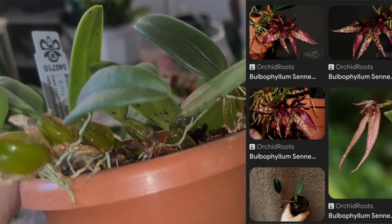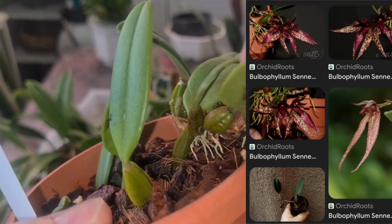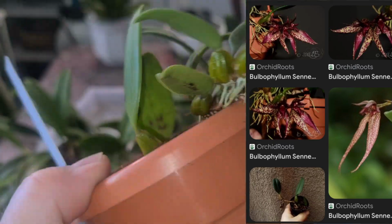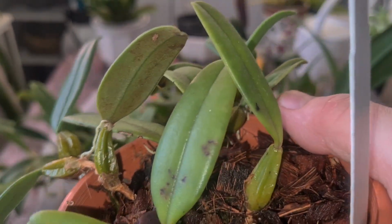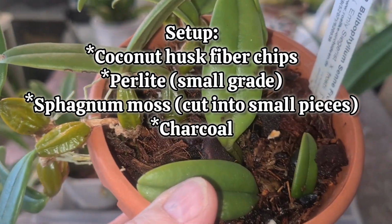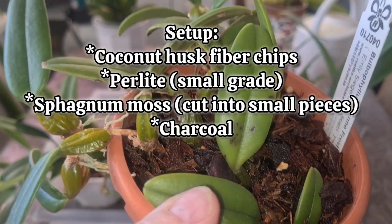And I also have the frostii. No sign of any blooms. So, not so very bloom-willing, these two guys. But maybe one day, if well grown enough. Some orchids need loads of time to mature. Its setup is, like always, coconut husk fiber, chips, perlite, moss, and charcoal.